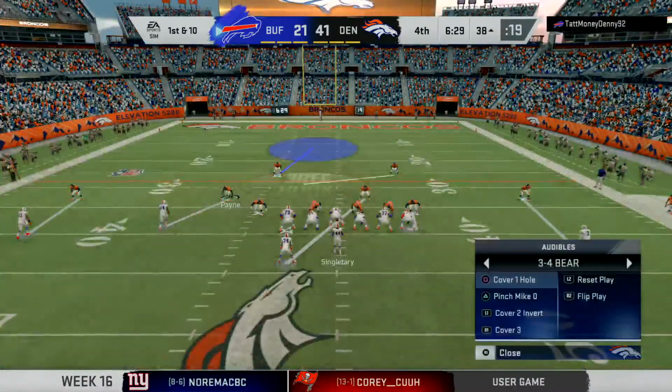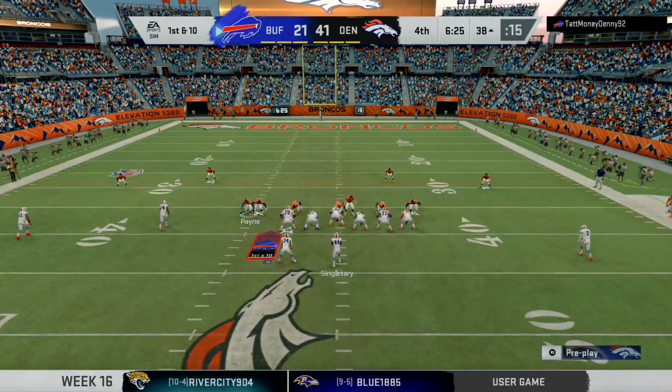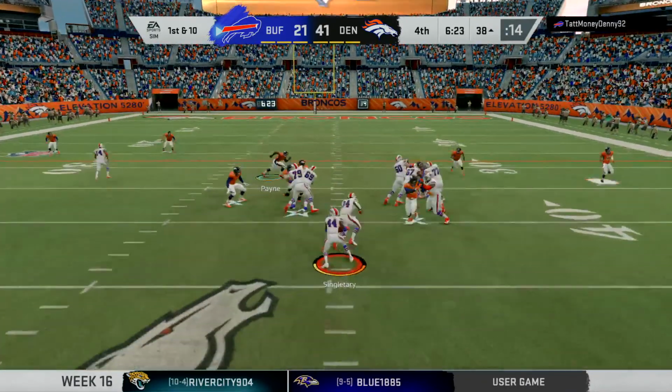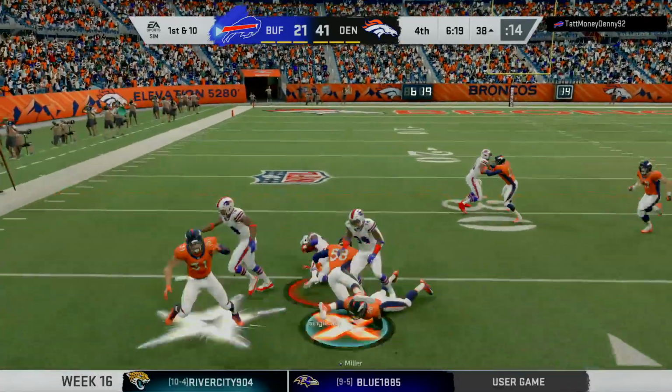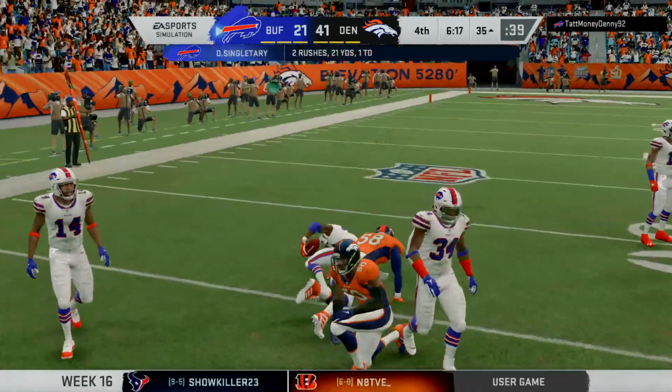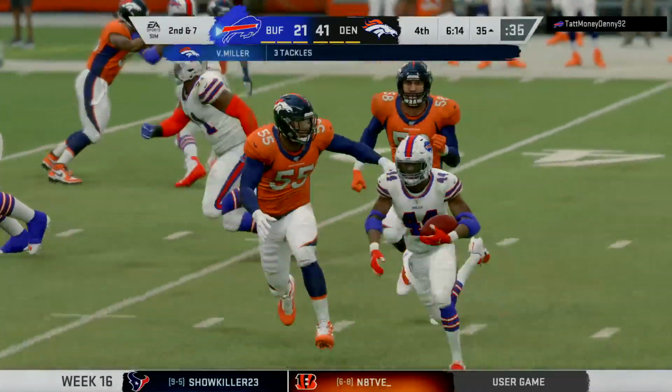Okay, ready? So here's a 1st and 10 at the 38. Man, I got you. Man, I got you. Fighting his way down to about the 35-yard line. A gain of 3, 2nd down.